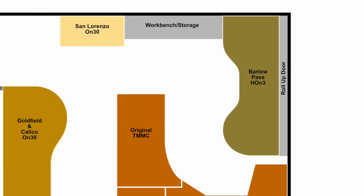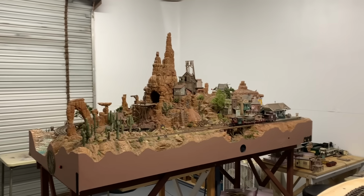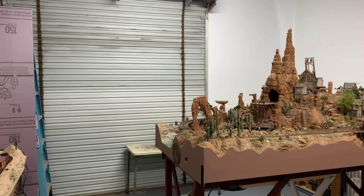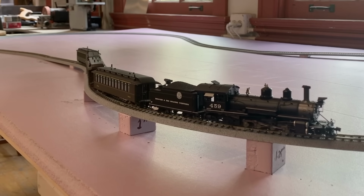As an extra bonus, if I build the HON3 a little bit higher off the floor than the other layouts, it will add a forced perspective illusion of great distance when viewed from the ON30 side. Yes, I do have a plan for that future HON3 layout, and thanks to a very good friend of the channel, I have a small collection of Blackstone HON3 equipment to run on it. And I'll be sharing all of that with you in an upcoming installment.